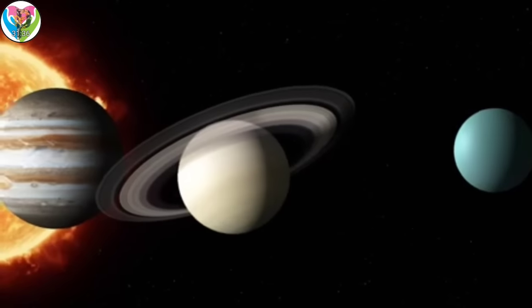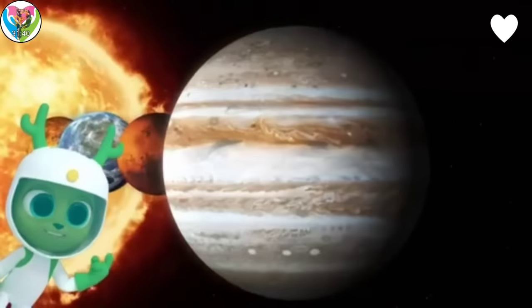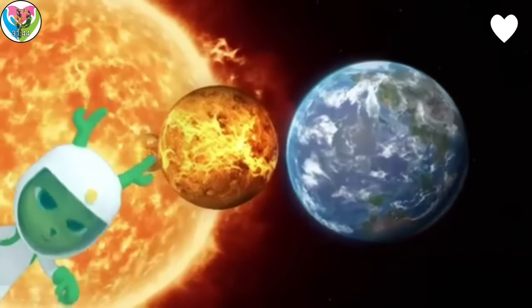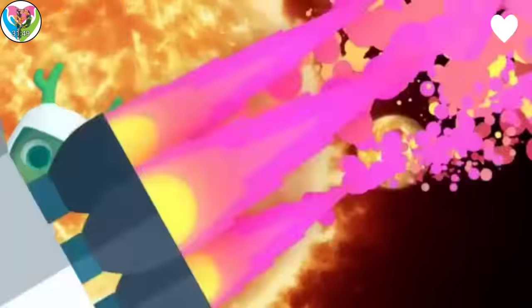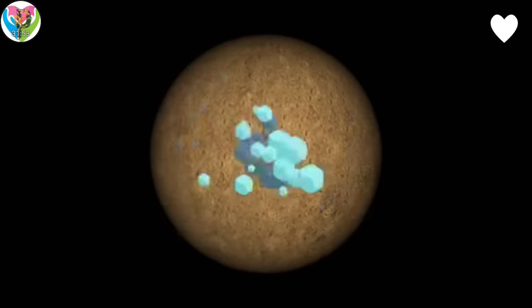If you look at our solar system, you can see 8 planets orbiting the sun. They look like spinning balls. They do, Chester. There's our Earth. Oh, yeah. And the planet nearest to the sun is Mercury. Correct. It's the smallest of the planets.